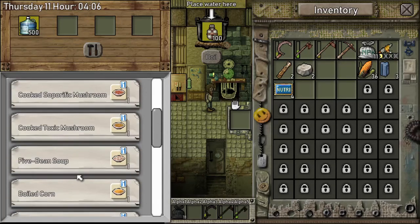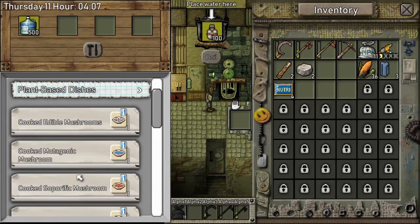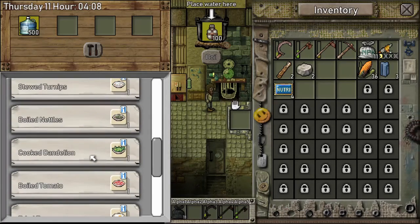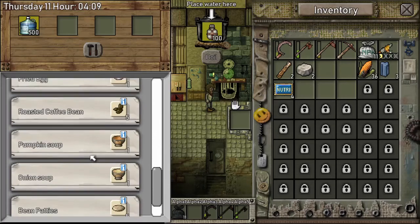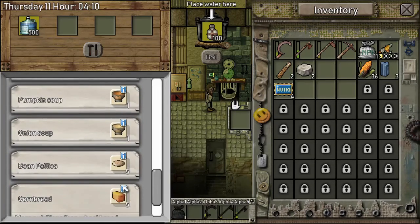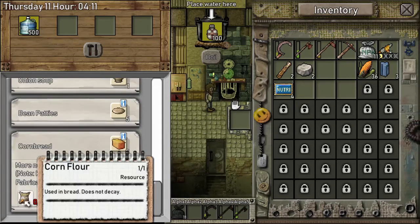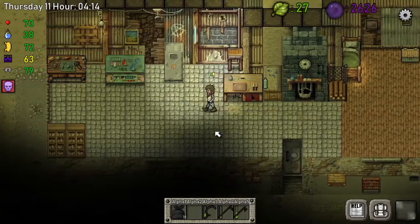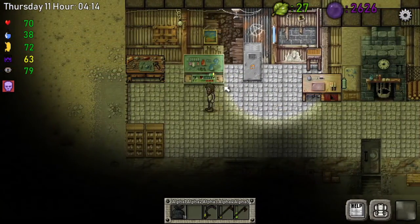They took my fish. Okay, we got pretty much the same things over here. Do we get some fish things? No. Cornbread. What do I need for the cornbread? Corn flour. I got an empty bag, and I got corn.